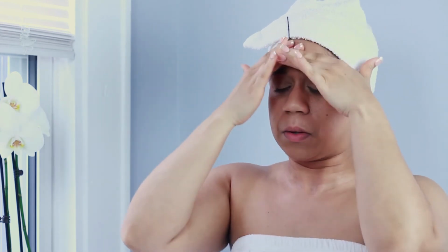Don't forget your neck. You always want to make sure, especially when you're taking all these pictures, your neck stays nice and hydrated. Again, this is quick, 5 minutes.